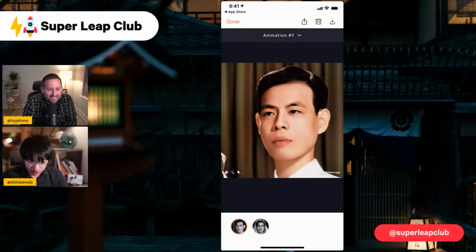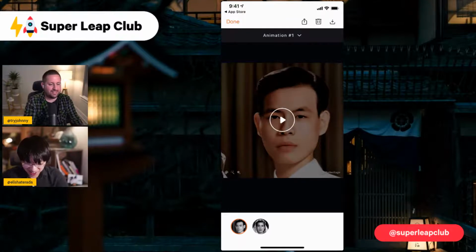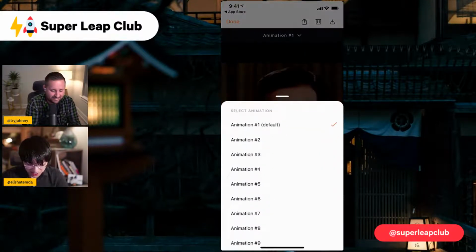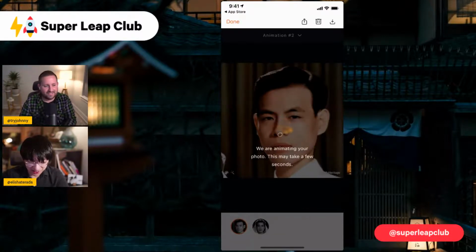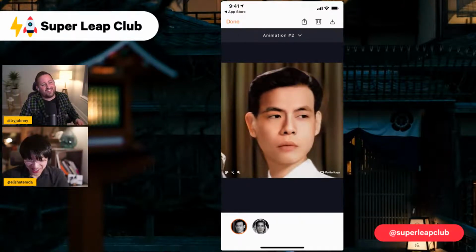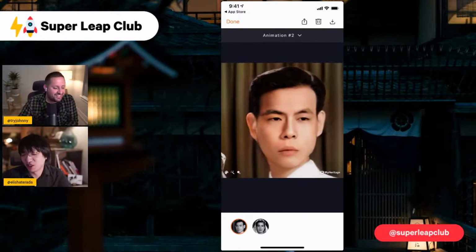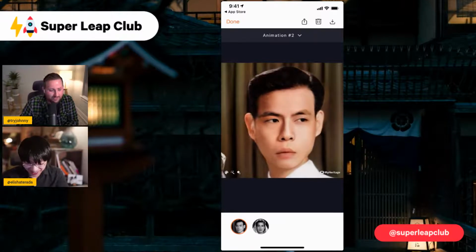Oh, wow. Wow. Does it even look like how the grandpa looked? I guess we don't know. Wait, so that was animation 1. And then I have to compare it to other photos. Yeah, I guess Leah wouldn't know exactly if it looks like, right? Wow, why does he look so cool? He's like, I don't care about the camera. I'm just looking inside. I have more important things to do.